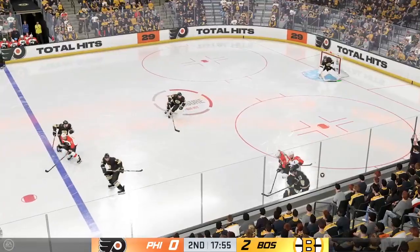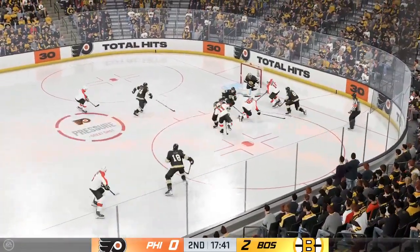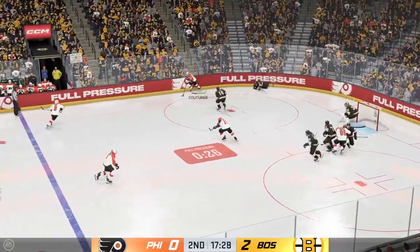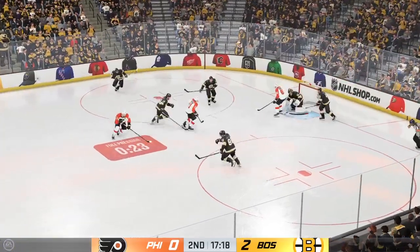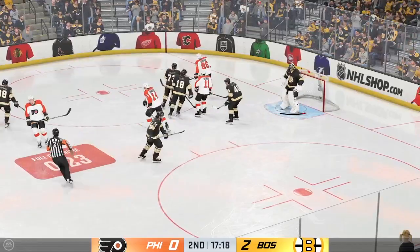Boston's got the puck along the wall. Philadelphia's trying to make something happen in the offensive zone. And it comes up with a stop there. Look at this attack here in the O zone. Oh, what a stop right there. And the puck stopper hangs on to get a breather here for the team.